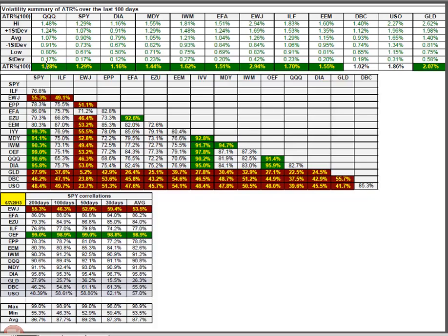This ATR percent, I just noticed everything is much more volatile than usual. Green means very volatile with respect to the last 100 days.